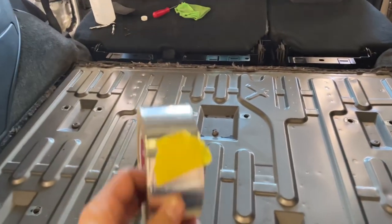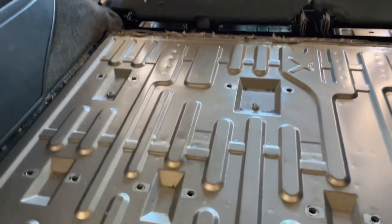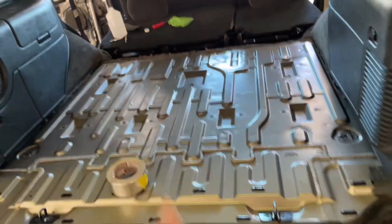So we're going to use some aluminum tape. If you guys have been watching for a while, you know I use this stuff for everything. We're just going to put a small piece over each of these holes that will seal that up nice. Nothing to worry about.